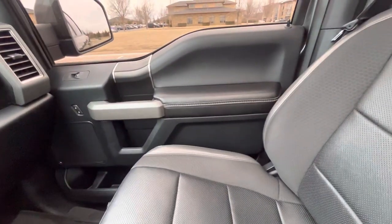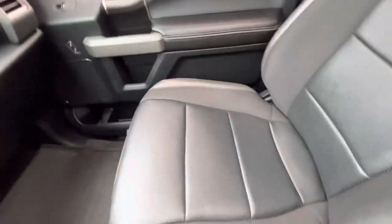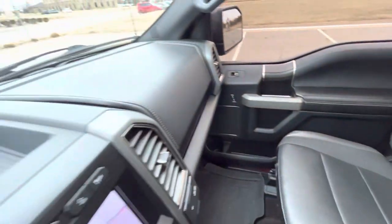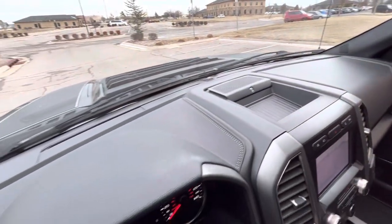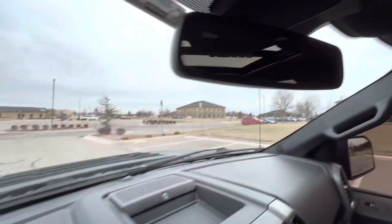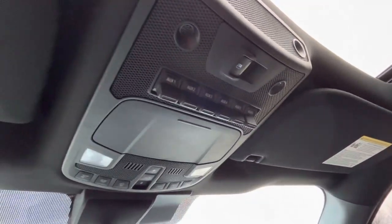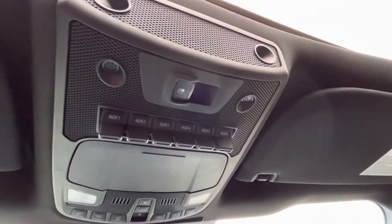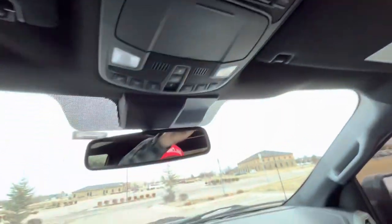Interior's in great condition. The door panels look really good with no wear. The seats look fantastic as well. Leather dash with no flaws. Auto dimming rearview mirror. Tons of auxiliary switches there to wire in, you know, off-road lights, air compressor, whatever you like. Power sliding rear window, which is pretty neat.